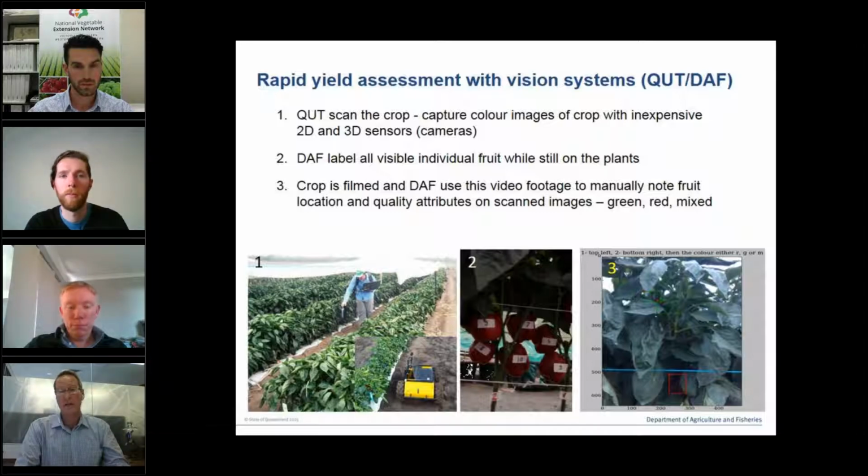On the right-hand side, you can see the images from the Gatton crop taken by the sensors on the left. The crop on the left, and you can see that it's quite a difficult issue to see capsicums, particularly green capsicums, in a fully grown capsicum crop in the field. But that little red square you can see is where the camera software has detected that there is a green capsicum hidden amongst the foliage.